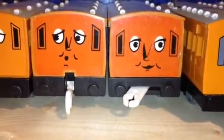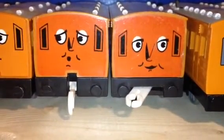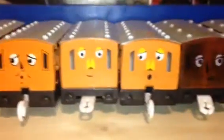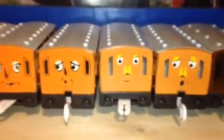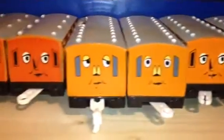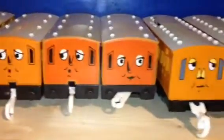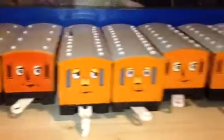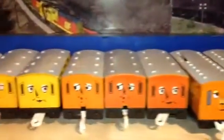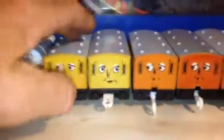So Super found these Annie and Clarabel sets. These are all the Annies, and I'm pretty sure everybody's familiar with Annie and Clarabel. They have that kind of orangish, brownish color. And Super found these. Check them out. He can't figure out where they came from.